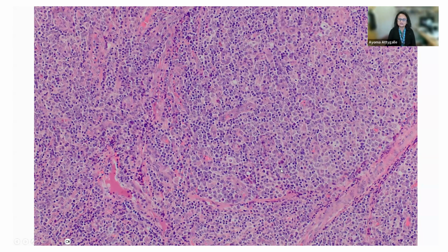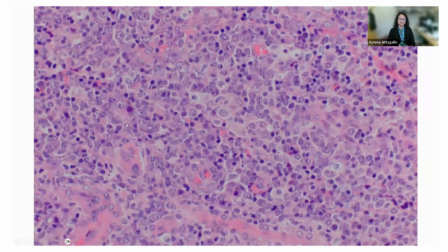There is a very occasional eosinophil, if at all, but otherwise no eosinophils to speak of. Now, here there's a single eosinophil that you're seeing, but otherwise no eosinophils. And again, what you notice now, this is slightly higher power, is that there is this infiltrate of large cells.